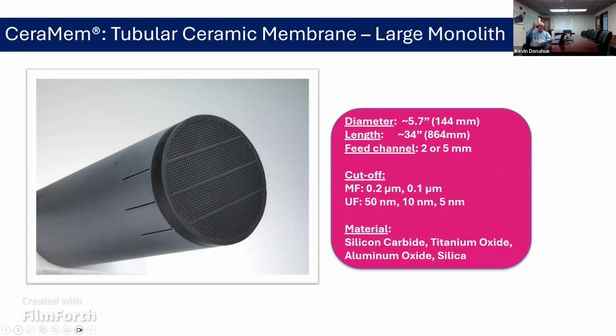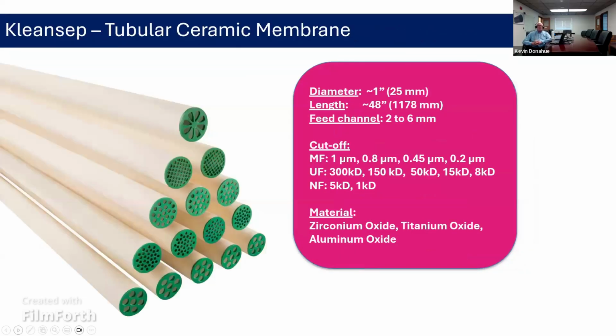But again, this particular membrane is available in anywhere from 5 nanometer up to 0.2 micron pore sizes. Next slide, please.